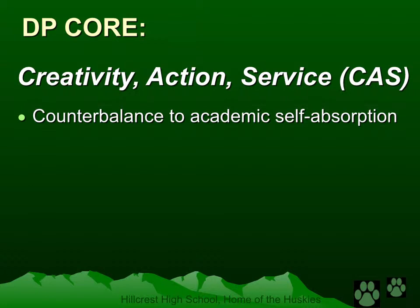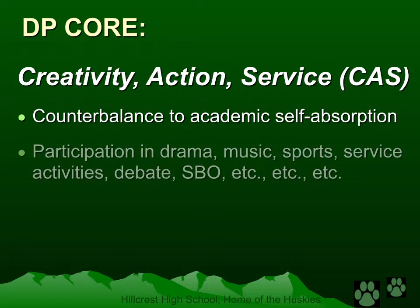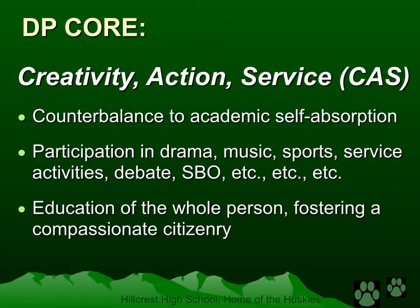Thinking globally, acting locally. Activities that can apply include student government, cheerleading, debate, choir, drama, dance, peer leadership, school and non-school athletic teams, private music lessons or martial arts training, school service clubs, and the list can go on and on. This core element is designed to get students away from their textbooks and computers and out being normal, well-rounded, involved teenagers and members of their school and community.